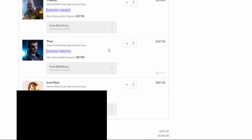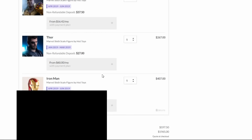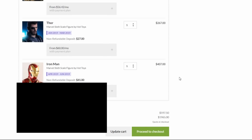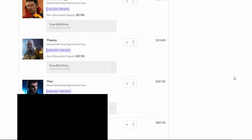Thor, first quarter. And Iron Man, kind of second quarter. So all these figures, you're talking at least six months away, probably, at the very nearest. At least for the orders going in today, and many of them stretching out past a year or even more. So I make my non-refundable deposit of about 200 bucks today. And then these things will sort of come through as they come through, and actually I won't be dropping $2,000 at one big chunky time, so it's not going to be that bad.